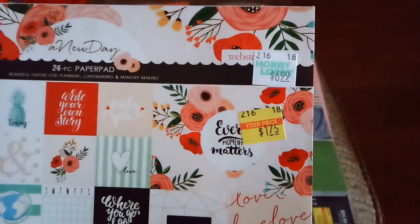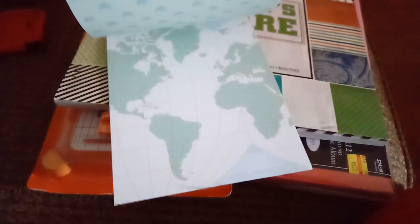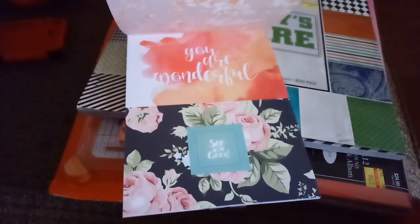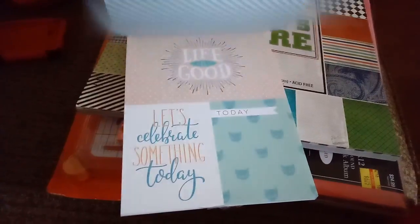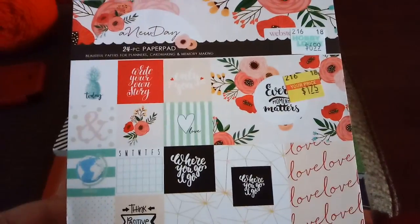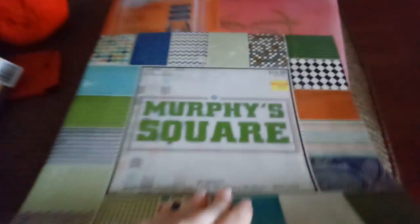Then I got this little pack of paper. It was originally $6.99 marked down to $1.75. And this has got a few solid sheets that I was going to use for like backing on pictures, and they're double sided. And then it's got these ones that you cut in half and more than halves, thirds, and a bunch of little ones. These I just like using as decals on scrapbook pages and such. I think they're meant for the life planner or something like that. What's it called? I can't remember what it's called. Project Life.